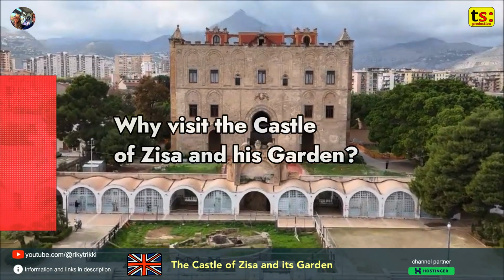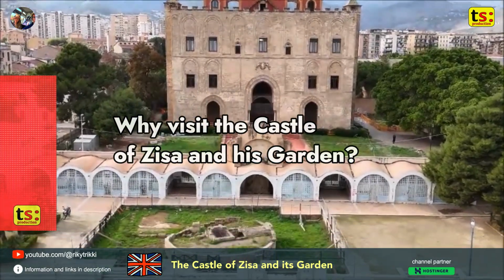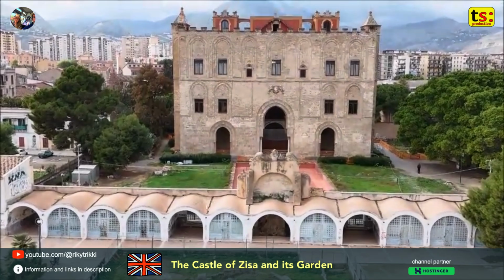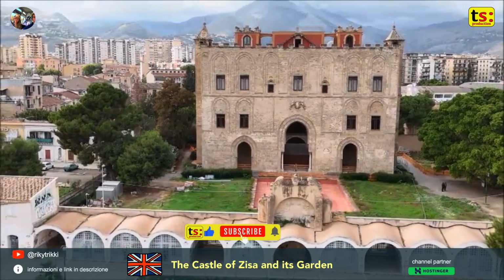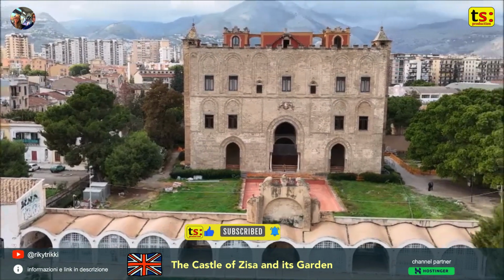Why visit the Zisa Castle and its garden? If you love history, art, and mysteries, the Castello della Zisa and the Giardino della Zisa are must-sees during a visit to Palermo. These places tell the past of Sicily as a crossroads of peoples and civilizations between Norman and Arab influences.